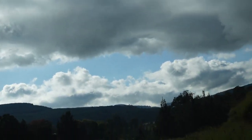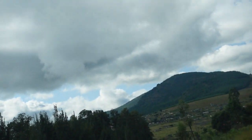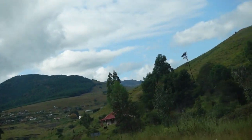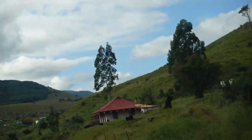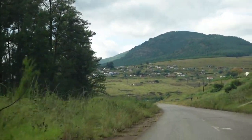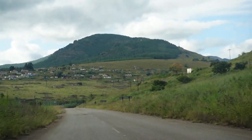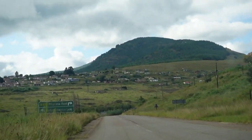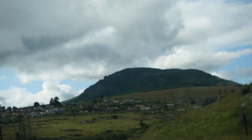In a few minutes, we are getting closer to some villages. A township, Pilgrim's Rest. Yeah, the Pilgrim's Rest. So, stop, 400 kilometers. The Pilgrim's Rest. Yeah. Okay.